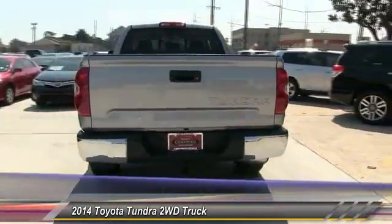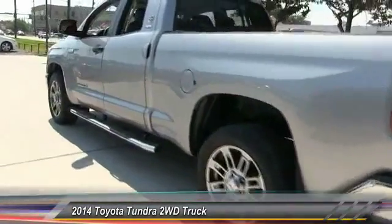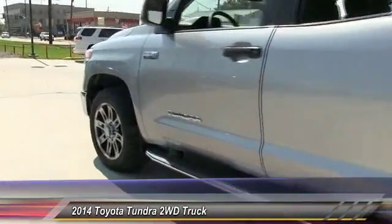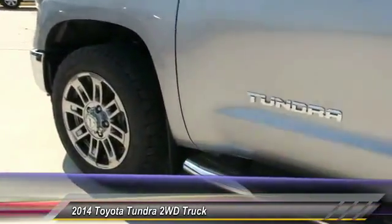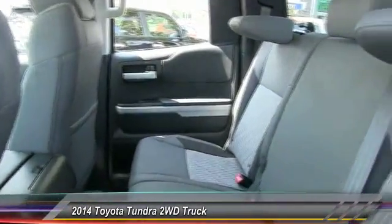Here are some of this vehicle's great options: stability control, traction control, anti-lock braking system, keyless entry, tow hitch, backup camera, Bluetooth, adjustable steering wheel, driver airbag, power steering.